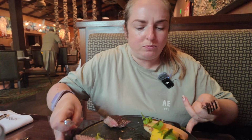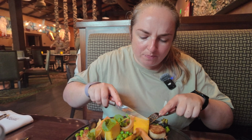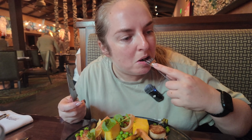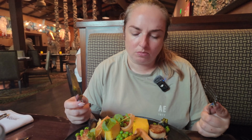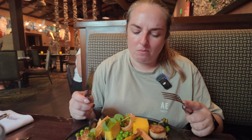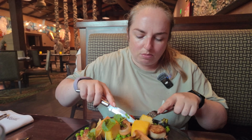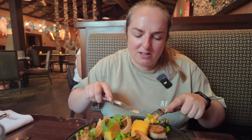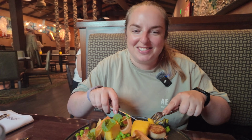Okay. Let's try some of the other bits. This is polenta. Okay. That's interesting. It reminds me of something, the flavour of it. It's an interesting texture. I feel like I've had polenta in things, but I don't think I've ever just had a big cube of polenta before. Do you know what I mean?